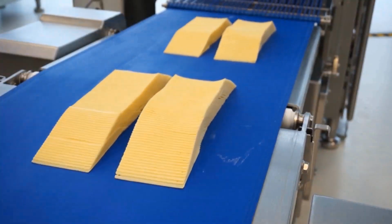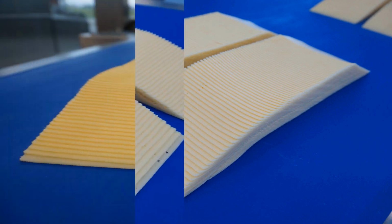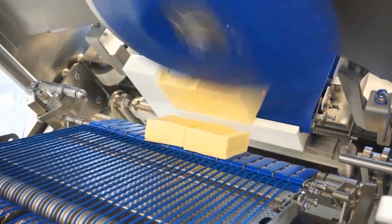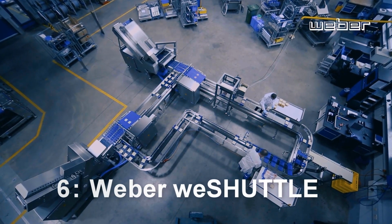The latest version of the Smart Loader comes with more extensive in-feed choice, up to 600 millimeters, more choices concerning the middle-of-the-road transports, and new programming and streamlined synchronization with packaging machines. Number 6 is WE Shuttle.